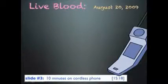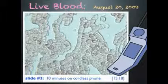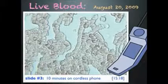Later that day, I used a cordless phone for 10 minutes and looked at my blood again. And this is what I saw. Very unhealthy looking blood. There are virtually no single cells. Most of the cells are now in rouleau formation. A doctor told me this is what she sees with cancer patients.